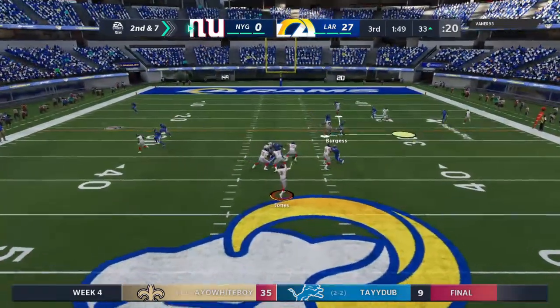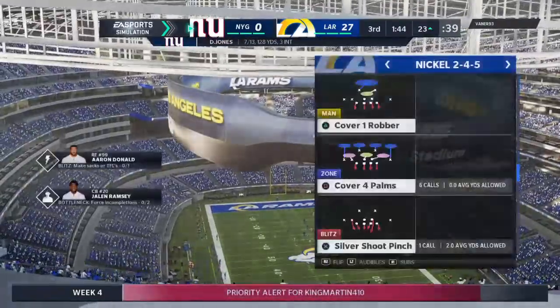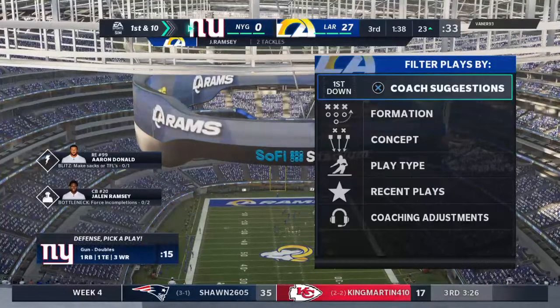From the gun, Jones. To Smith-Schuster. And this is going to be another first down as the tackle's going to be made at the Rams 23. It's a first down on a gain of 10. Oh, that should have been a pick.